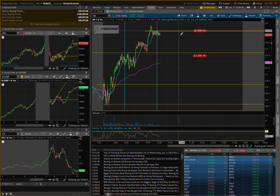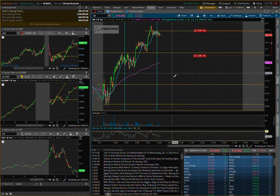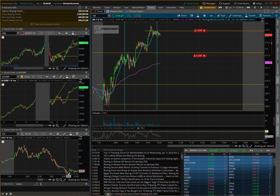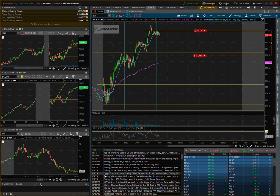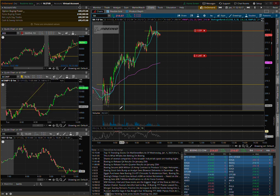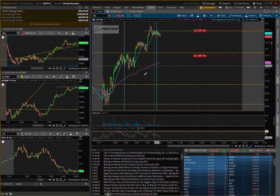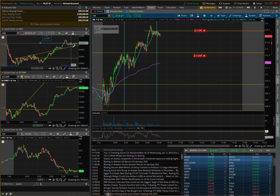And stop loss is going to be right here. And also the VIX has stabilized. And then also maybe the Nasdaq is showing some weakness. And the Dow Jones is still very bullish though. So this is the portion here.